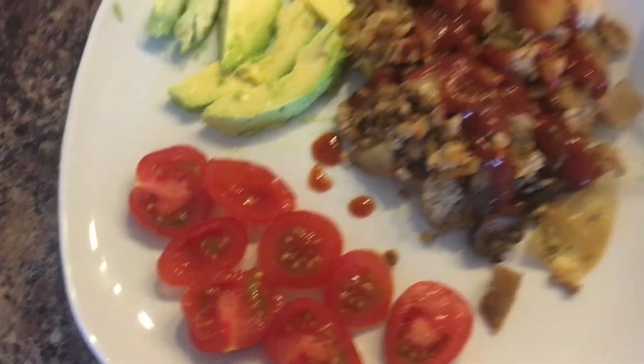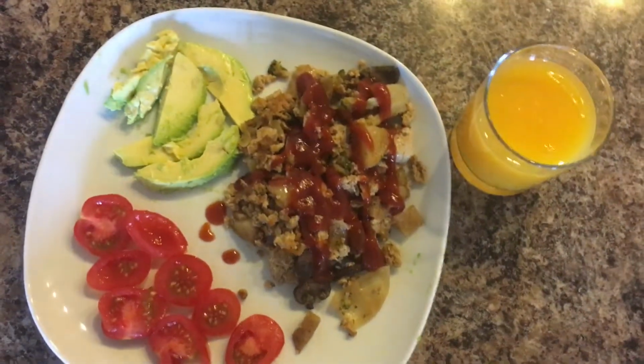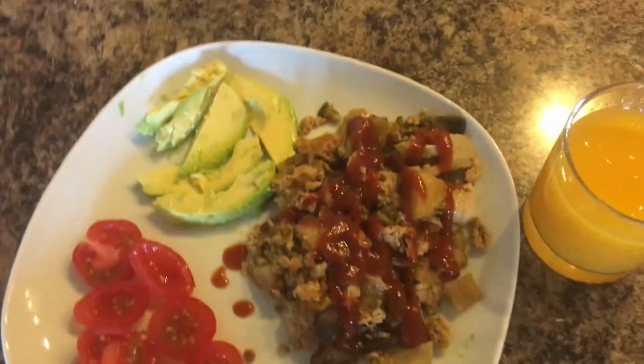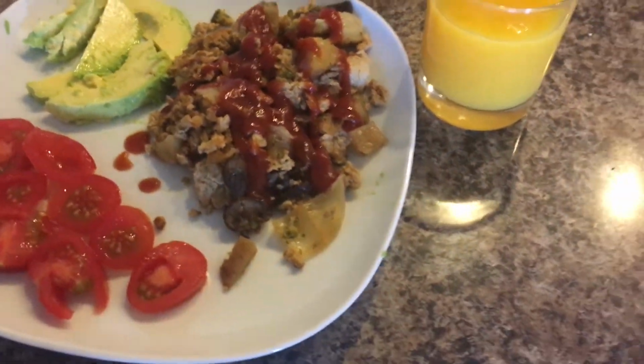Let's get right into the 3 different meals and the snacks that I have for you guys for a high protein plant-based diet. The first thing I have for you for breakfast is a tofu scramble. Tofu scramble is one of my favorite things. I will link above a video of my best tofu scramble so that you guys can get the recipe from there. Make sure that your tofu is defrosted and not frozen.